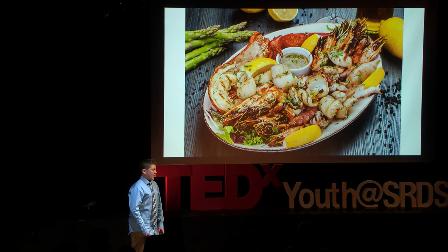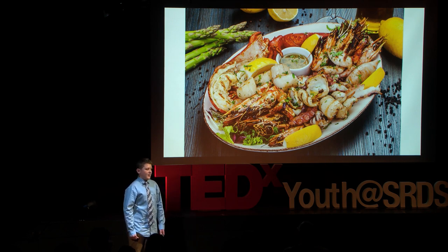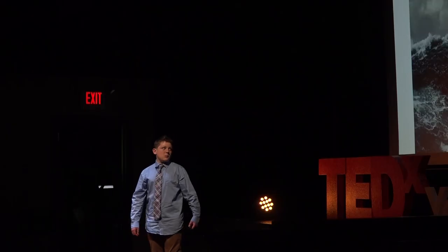This could affect fishing, which is a livelihood and a necessity for many people. And it can also affect the seafood industry. Seafood is one, delicious, and two, a main source of protein for over 3 billion people on the Earth. That's over 25% of the current world population. So if the coral reefs die, it not only hurts them, but it could hurt what we eat.